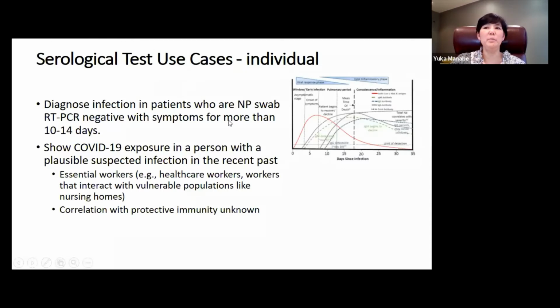So the one that many people are interested in, and I personally have received many phone calls from friends, family, colleagues, and other people, is how a serological test could be used in an individual case. So remember, if you're going to use it in an individual, I'm going to remind you about this cartoon that I showed earlier. If you do it very early in disease, it may not be so useful, but one use case that we're using here within the Hopkins health system is to diagnose infection in patients who are nasopharyngeal swab RT-PCR negative, who have symptoms very consistent with COVID-19 and who've been sick for more than 10 to 14 days. We might use a serologic test in this case to try to make the diagnosis when the RT-PCR was negative.